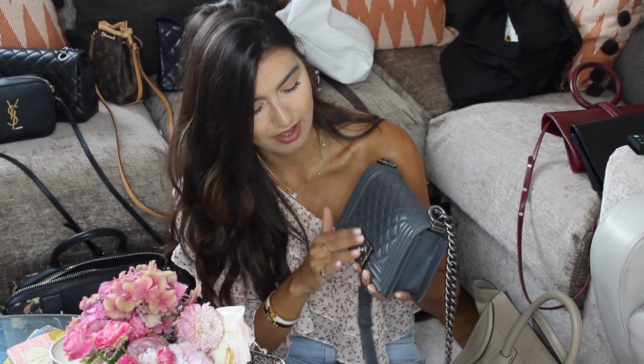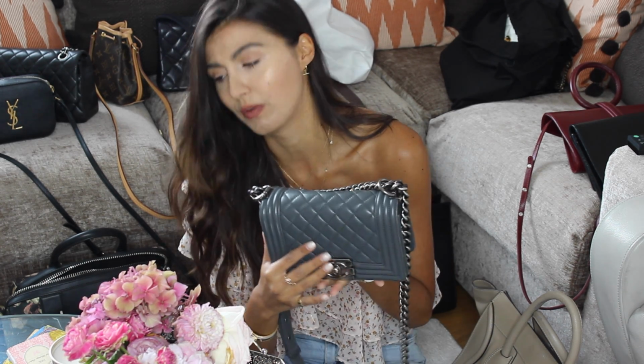The Chanel Boy with just the totally classic ones without any new weird detailing. There are some with patent around here, which I really don't like, and some with random things around, but I just kind of wanted the classic one. This is the shade grey. I think it's called light grey, and it's the size small, and it's got the metal hardware, the brushed steel hardware, and I love it.